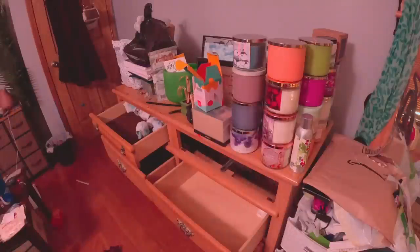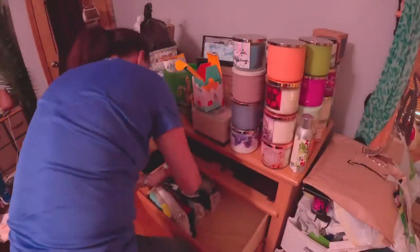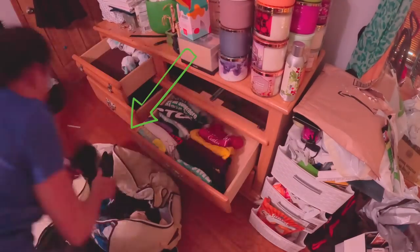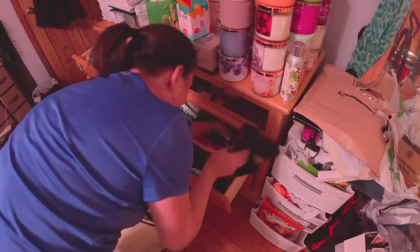I emptied each of the dresser drawers onto the bed for her to go through each item. What she wanted to keep, I put back in the dresser. The bag you see on the floor came out of the closet. These were her t-shirts she wanted to keep, and there would be three drawers full of t-shirts.